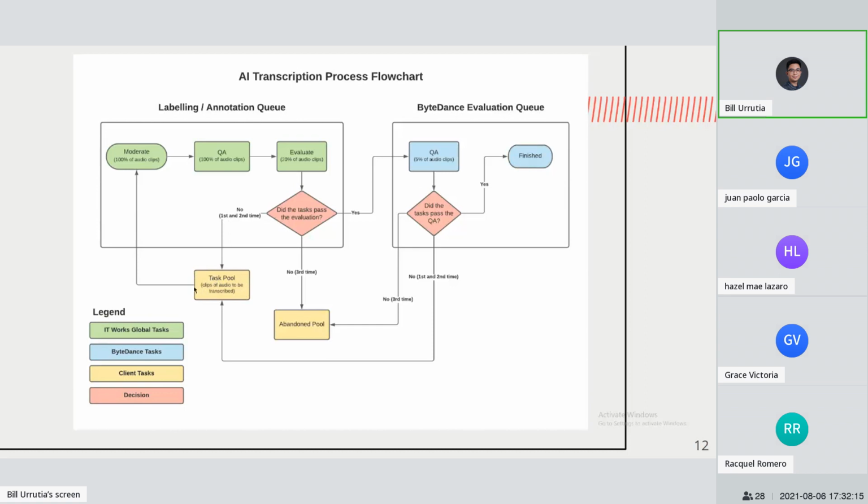Okay, so kung sa task pool, babalik na naman yan sa moderate. Okay, basta lahat ng nasa task pool, babalik yan sa moderators, babalik sa inyo. So, pwedeng mangyari is, nag-moderate kayo, tapos, dumating sa QA, dumating sa evaluate, hindi pumasa sa evaluate, babalik siya ng task pool, babalik sa'yo. Pwede mangyari yun.